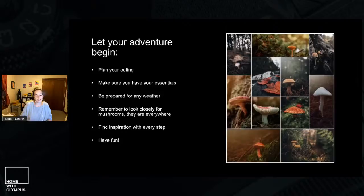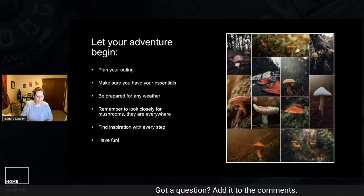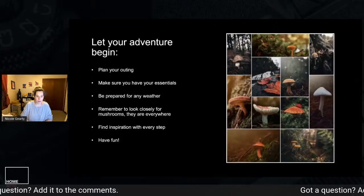And also bring an extra jacket. Right now in New England, it's wear your jacket in the morning and then be too hot in the afternoon. That's the weather that we're having right now. But it also cools down really quickly at night. So make sure that you're prepared for that with an extra sweater or a light jacket. And make sure that you're looking closely and everywhere if you're looking for mushrooms, because they are everywhere, especially in New England right now. And I also like to say to find inspiration with every step.